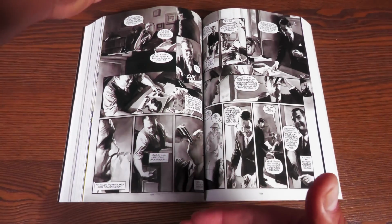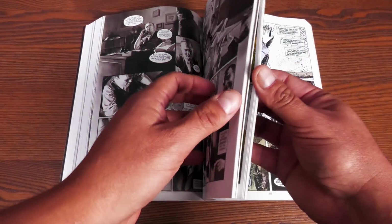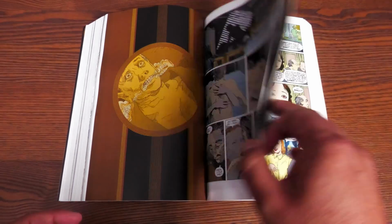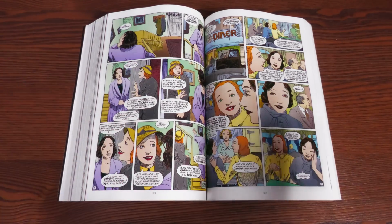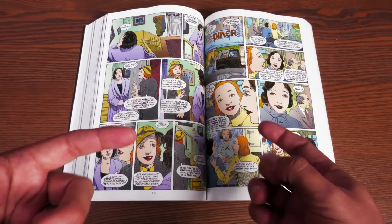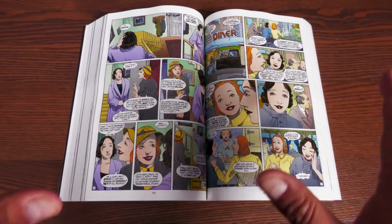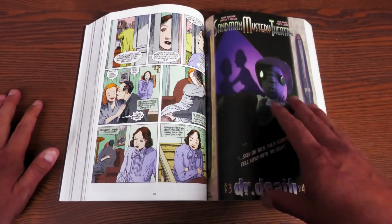Here's some Alex Ross pages. Just imagine how beautiful that would be in oversized format. Not that Guy Davis's art or anybody else's art would not be beautiful in oversized format. So there are some things that Matt Wagner and Stephen T. Seagle decided to retcon as far as the characters of Wesley Dodds and the character of Diane Belmont. And I think most people probably appreciated it just because of the way that her character was treated.